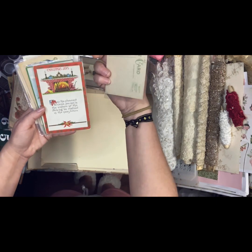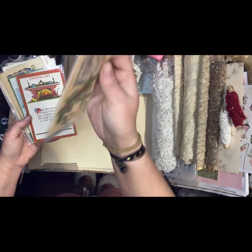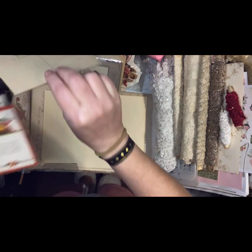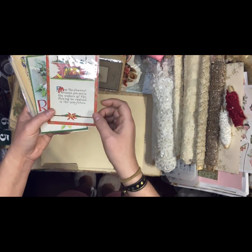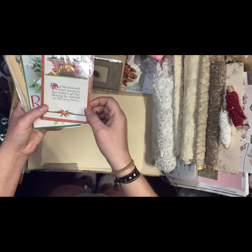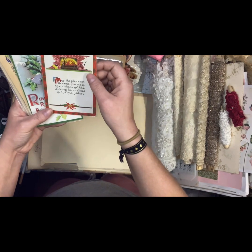Another one with the holly. This one is blank. Cute little fireplace. May the pleasant dreams you see in the embers of the Yule log be realized in the near future.